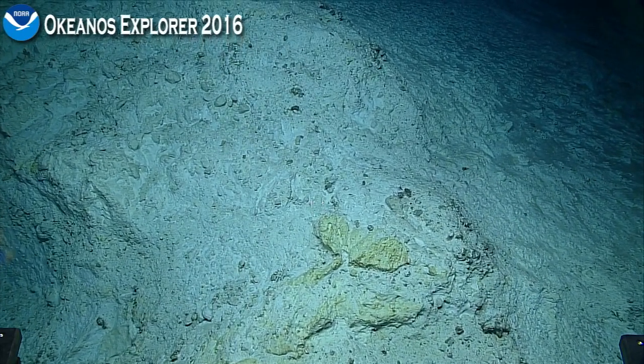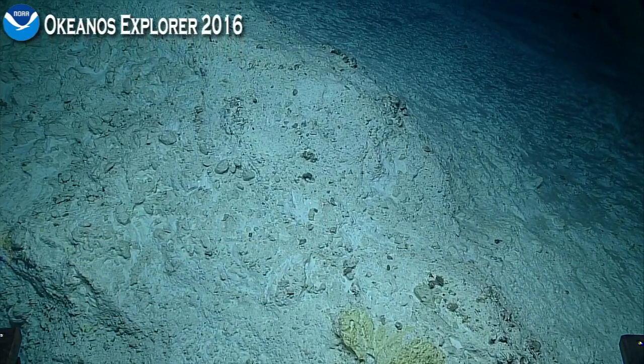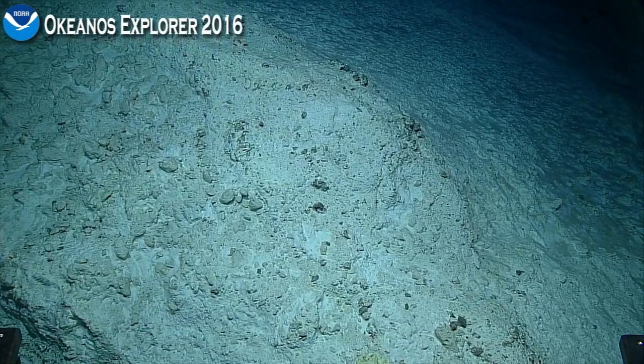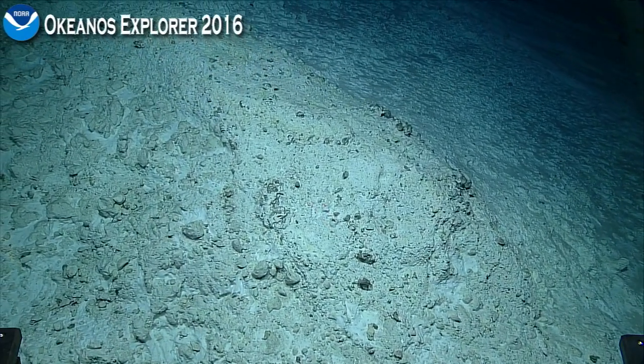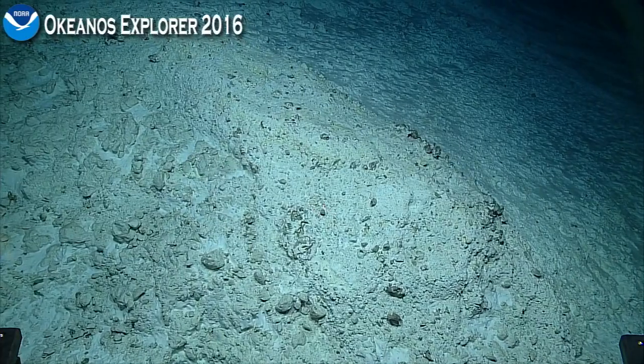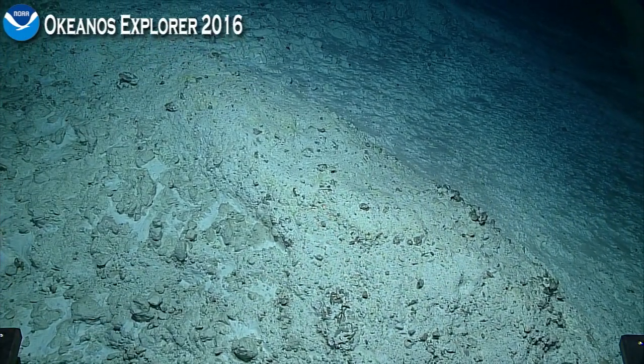and occasional layers where we're looking at what we think might be shell fragments. At these depths we usually see everything covered with a black manganese crust, and we don't see that here. So Chris is right, I think. It's an aggregation of shells, recent exposure in geologic terms.